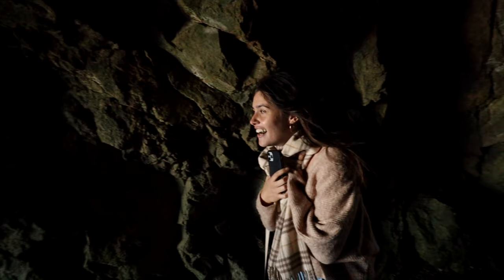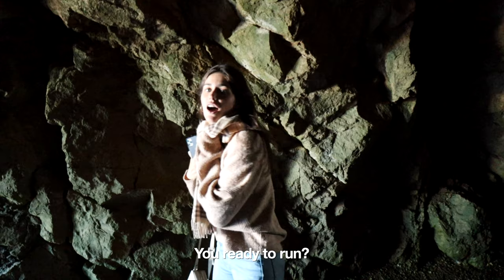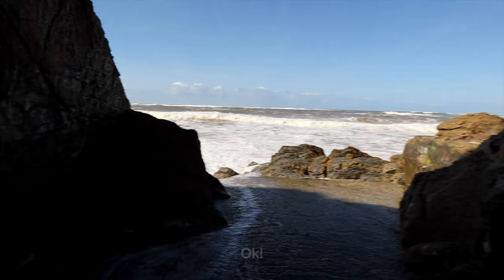Okay. You ready to run? Yeah, let's just, I don't know. Wait, okay. This is beautiful, you can see the other side. Let's go back between the wave cones. Exactly. Whoa.